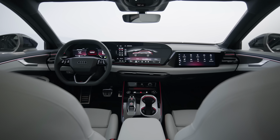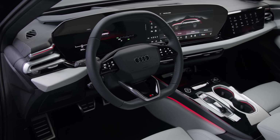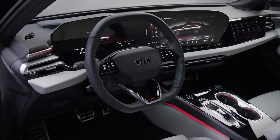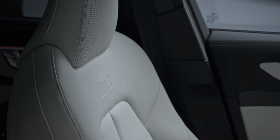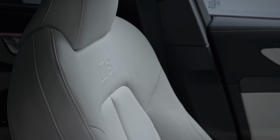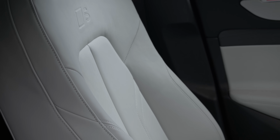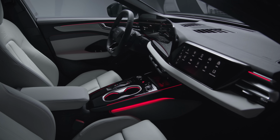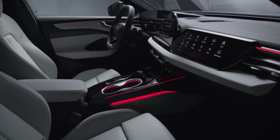That includes a new heads-up display that's 85% bigger with tons of configurable functions, and an 810-watt Bang & Olufsen sound system with 20 speakers, including 2 built-in speakers for the 2 front headrests for a more immersive sound. This setup also means phone calls can be directed just to the driver so your passengers can't listen in or be annoyed by them. Speaking of listening in, the new A6 comes with ChatGPT built in.